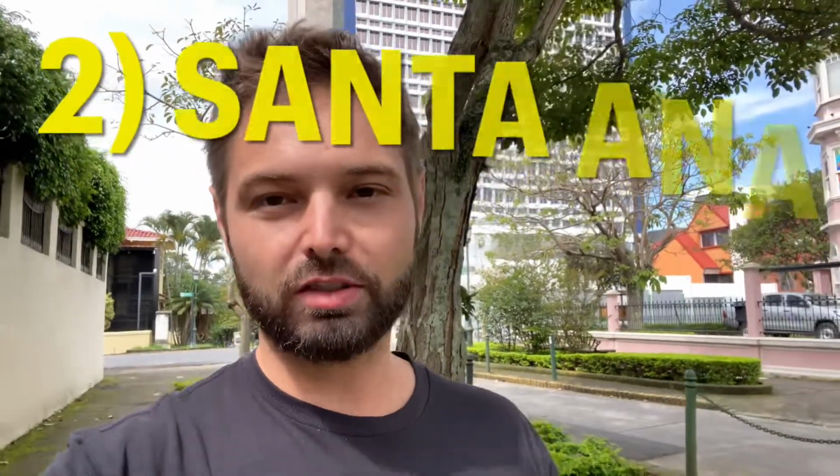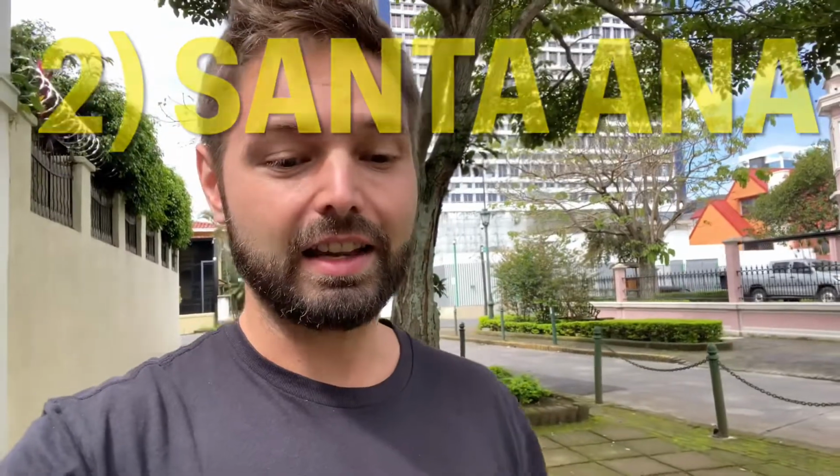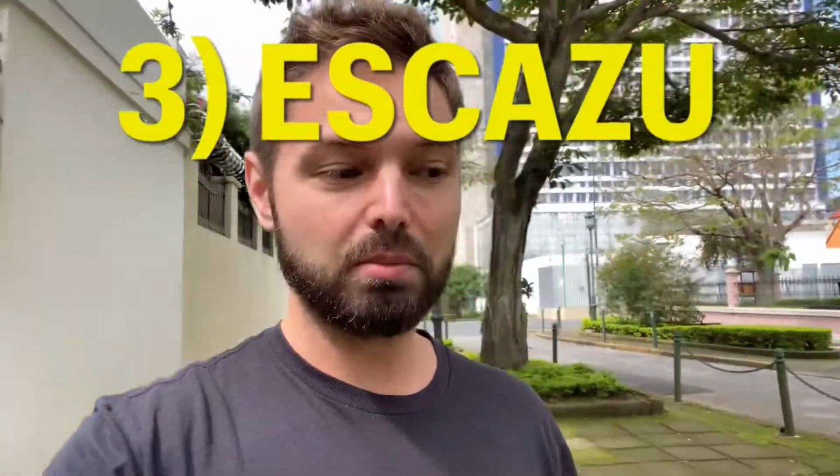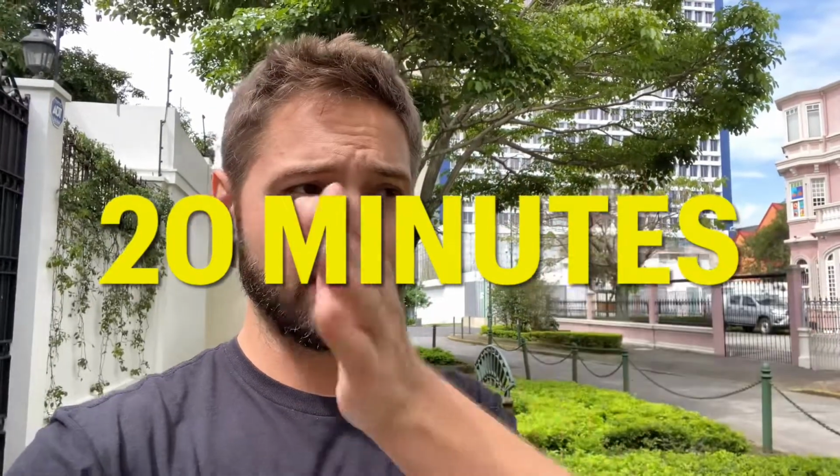these two could be pretty much the same, but they are 2 different neighborhoods, and that's Santa Ana and Escazú. So they're basically right beside each other, but what I like about them and why I think they're good for vacation rentals is they're pretty close to the airport, about 20 minutes, and it's going to position you on the side of San Jose. So if your guest rents a car from the airport, 20-minute drive, 20-minute Uber.